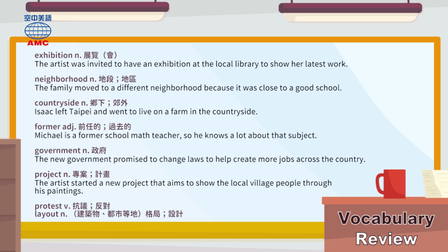A neighborhood is an area in a town or city, normally one where people live. Neighborhoods can be in the center of a city, like Shida in Taipei, or they can be far out on the edge of a city, like Linkou or Muzha. Now, we call the people who live in neighborhoods neighbors, especially the people who live very close by to you. Your next-door neighbors, in fact, are the people who live in the apartment or house next to yours.